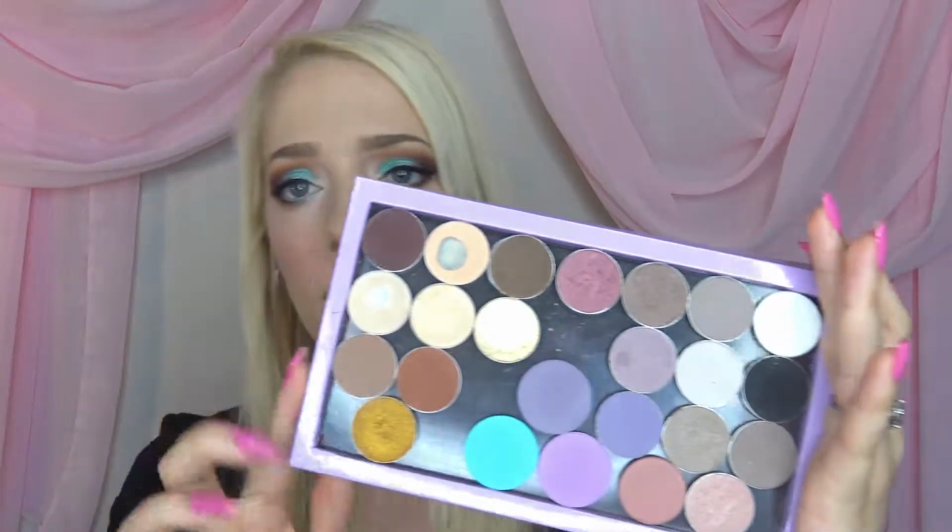Because you wanted to use crushed bugs. Can we just stop doing that? Can we just make it a thing to not use crushed bugs in makeup? Please? That'd be lovely.